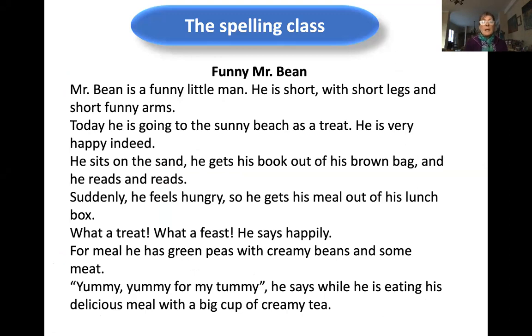Funny Mr. Bean. Mr. Bean is a funny little man. He is short with short legs and short funny arms. Today he's going to the sunny beach as a treat. He's very happy indeed. He sits on the sand, he gets his book out of his brown bag, and he reads and reads. Suddenly, he feels hungry, so he gets his meal out of his lunchbox. What a treat! What a feast! He says happily. For meal, he has green peas with creamy beans and some meat. Yummy, yummy for my tummy, he says while he's eating his delicious meal with a big cup of creamy tea.